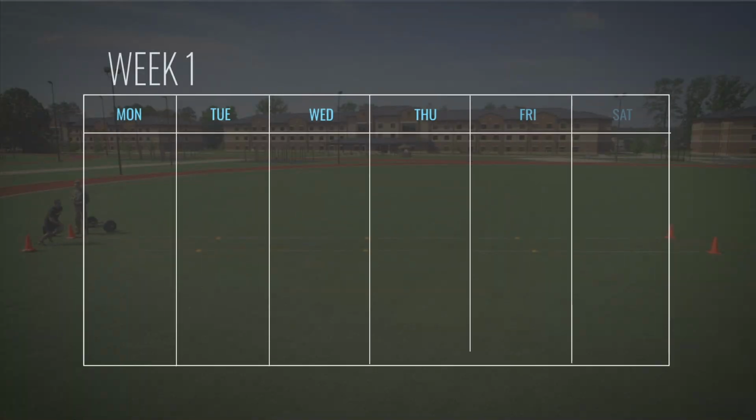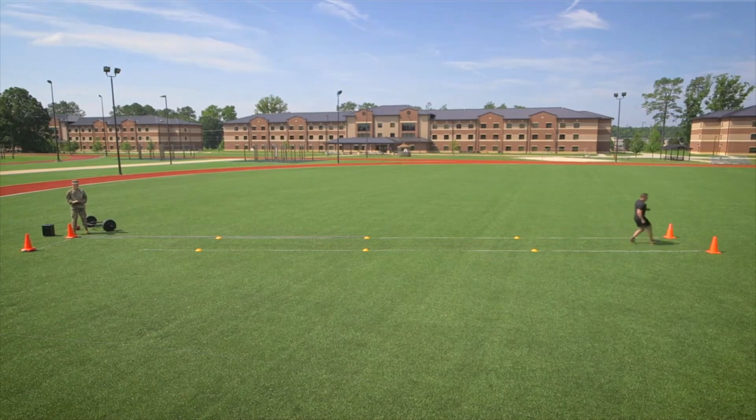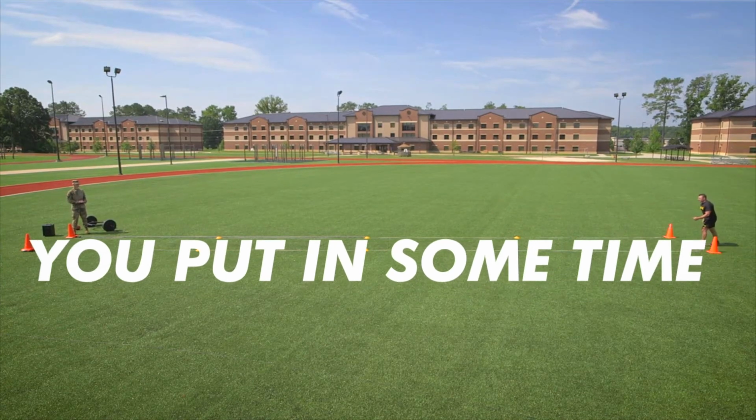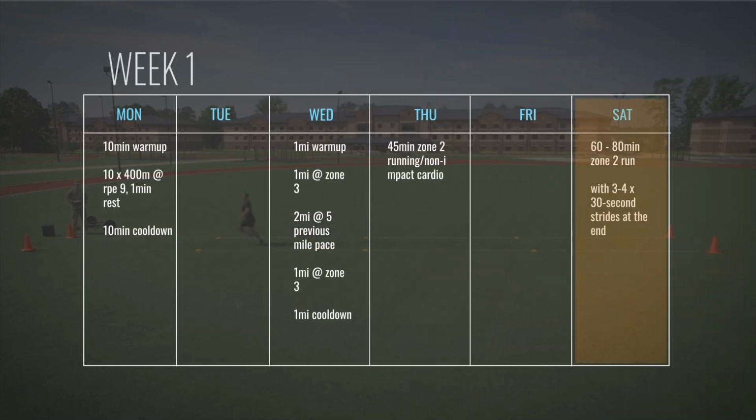On Thursday, you have the option of 45 minutes of Zone 2 running or Zone 2 non-impact cardio. I recommend that unless you're an advanced runner, you put in some time on the bike or on the rower. And then we close out the week with a slow Zone 2 run with strides.